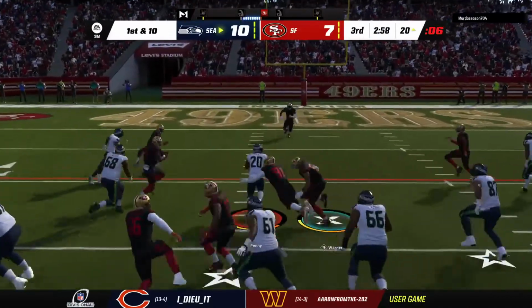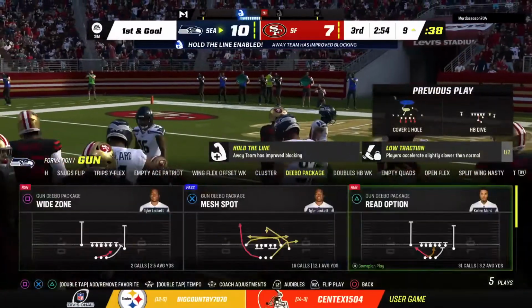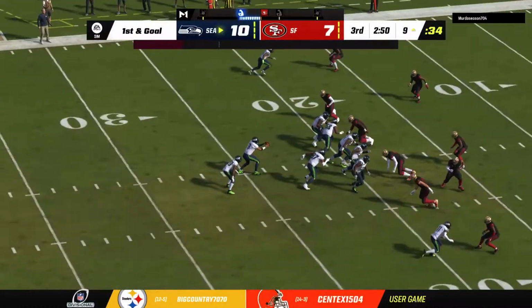They'll run with Penny here out of the shotgun. And he gets it inside the 10 to the 9. This game not quite as good as the last, but still over 40 yards between the two.